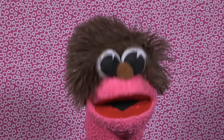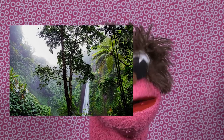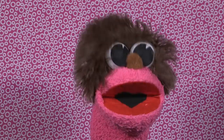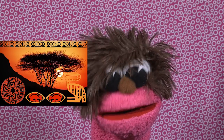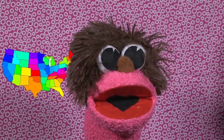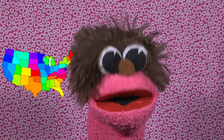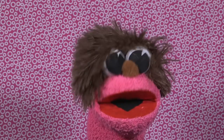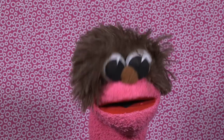Tarantulas are found in the rainforest and jungles of South and Central America. Also in Africa and in the southern part of North America. Whoa, tarantulas are found in lots of places. Ready? Here we go. Fact number three.